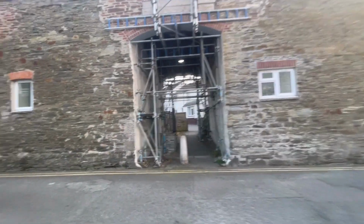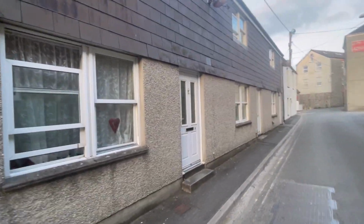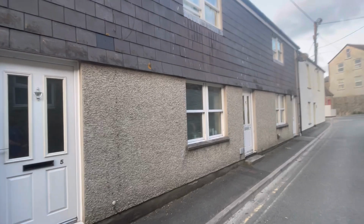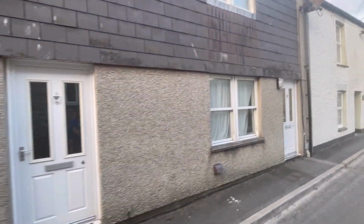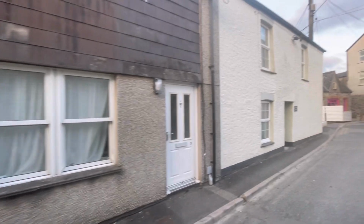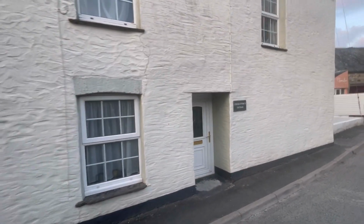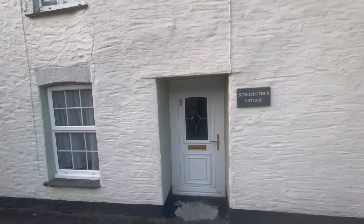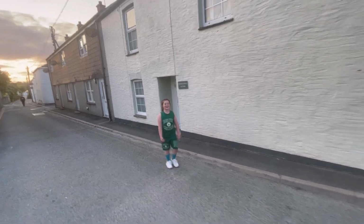Now we're at the back end of Wadebridge. These are just normal houses. They look like local authority houses to me, because that's the typical front door for them. Stone Cutter's Cottage, thick walls, look at those. And a small front door, just big enough for you, Abs, I reckon. Just about right, yeah?